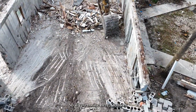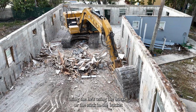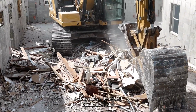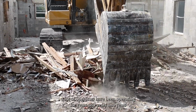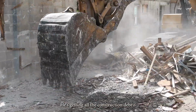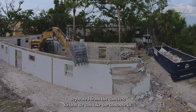So if you notice here, Colton's using the bucket or the stick in the bucket on the excavator, and he's sweeping like you would with a broom. So this takes a lot of skill. It's just a lot of time in the machine. A lot of operators have been operating for years and years and years, and they don't do things as well as Colton does. So he's sweeping all this up. He's getting all the construction debris separated from the concrete so that we can take the concrete in.